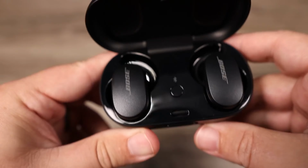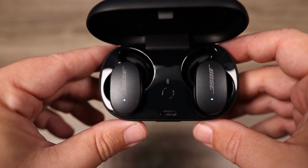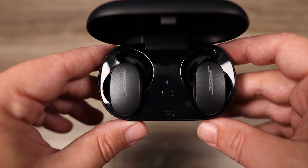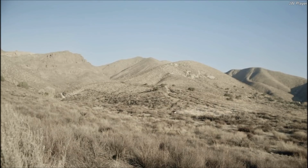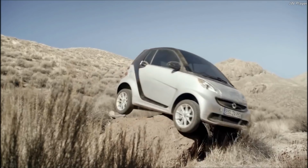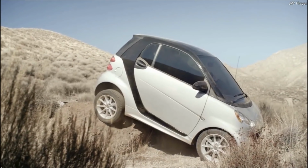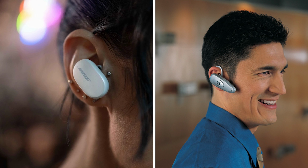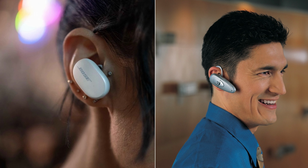Now, I want to start with this. As far as the overall design, I am so happy that they decided to go smaller, because the original Bose QuietComfort earbuds were large. The case was large. The earbuds were huge. I really think there are new cars that are coming out that are actually smaller than those earbuds are. I mean, they stick out of your ear quite a bit, but they actually still go forward quite. I mean, they look like those old Bluetooth earpieces that people used to take phone calls.